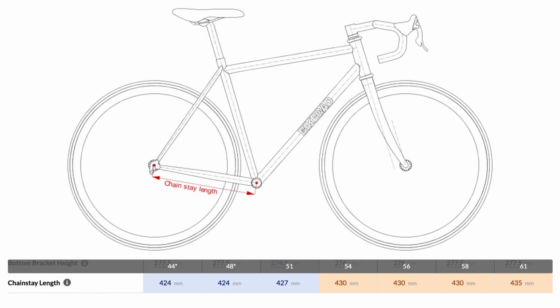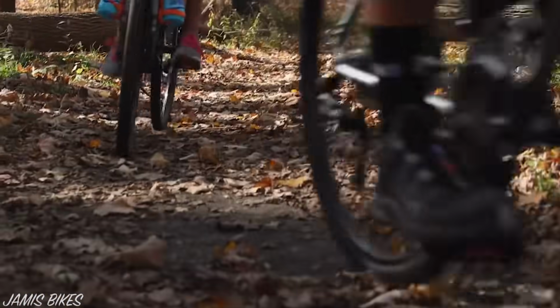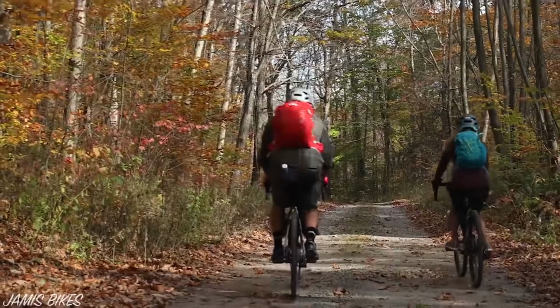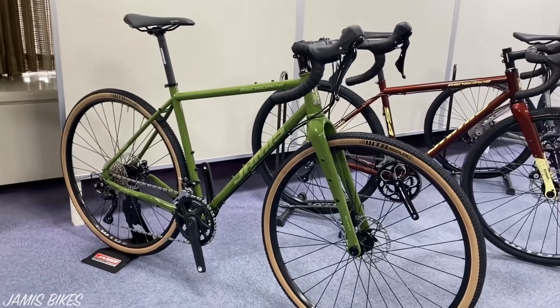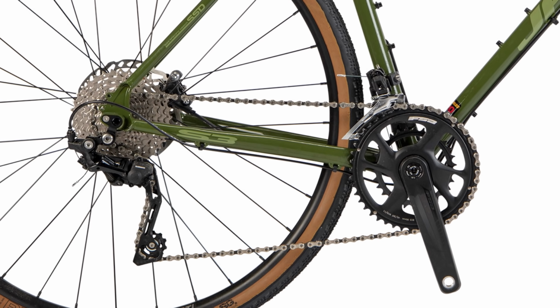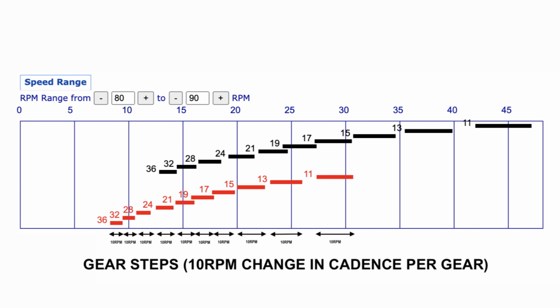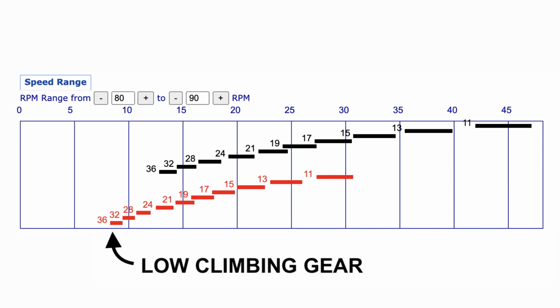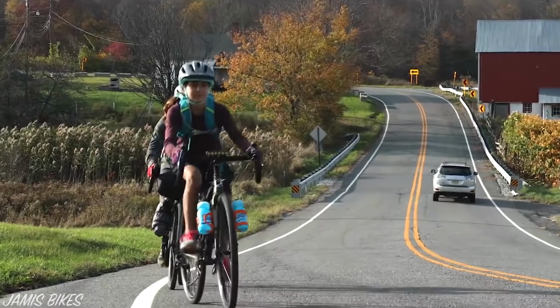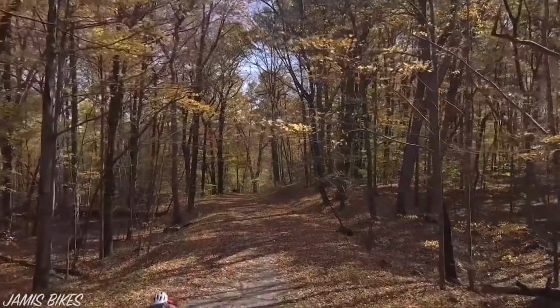This is how all gravel bikes should be sized, as the long chainstays help to correct the front and rear weight distribution of a tall cyclist. The Renegade is using a Shimano GRX 2x drivetrain to give it the holy trinity: a wide gear range, small gear jumps when you change gears, and a lower climbing gear than almost all gravel bikes. This will make the drivetrain equally as nice to use on-road and off-road. Learn more about 1x and 2x drivetrain setups up here.